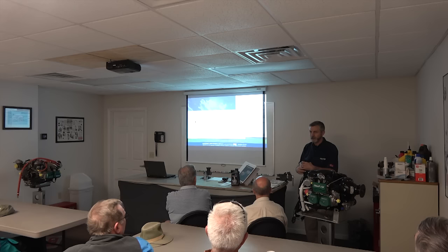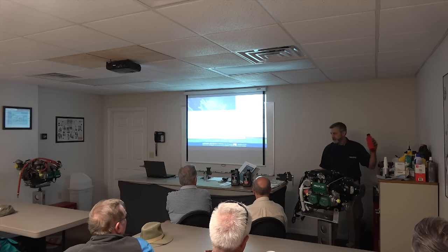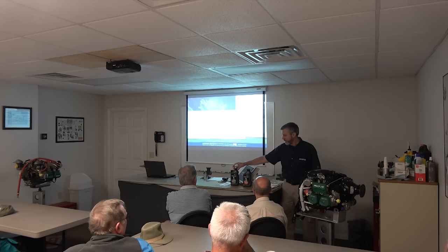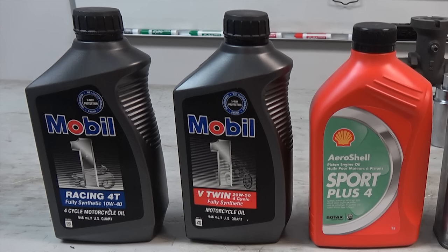All right, they've also got Mobil 1 V-Twin. It's a higher viscosity oil, very similar. They're both fully synthetic oils. And most of the temperature ranges you'll ever see, this is going to work just fine. Unless you were in really hot temperatures, you wouldn't be worried about using the 20W50 oil. And then of course AeroShell Sport Plus 4 is an oil that's a semi-synthetic and that was developed in conjunction between Rotax and Shell specifically for these engines.